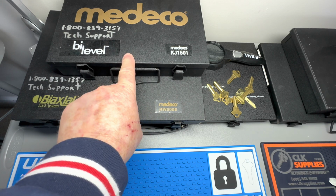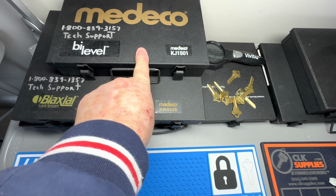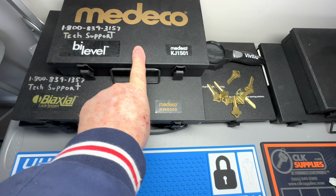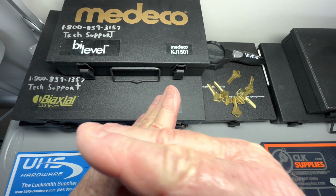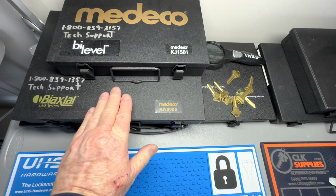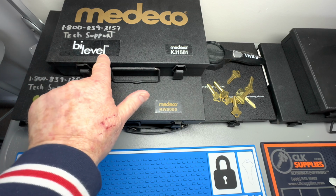But the bi-level is affordable. You can get this in key and knob. You can get this whole system. It's very affordable, bi-level. And guess what? You cut your keys on the biaxial. This is where the pins are cut on angles, right? This system right here can be incorporated immediately, even on one cylinder. Let's say the main entrance cylinder, and the rest are all on bi-level.